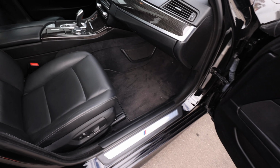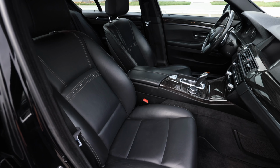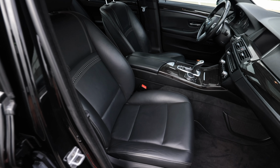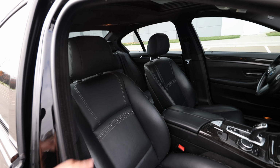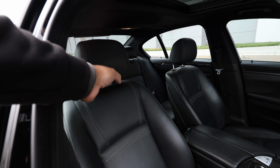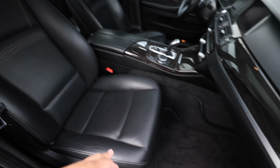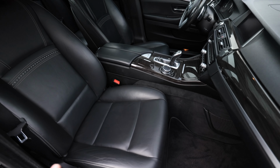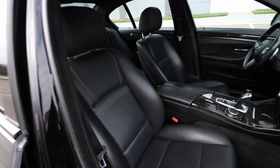All right, so inside the car here, it's just black. It has the regular comfort seats. The F10 535, my other one, had the special M Sport seats, I think, because you can tell they had a little head rest adjustment up here, and then also the thigh extender. These are just the regular comfort seats, which feel great already, so I was okay with that.